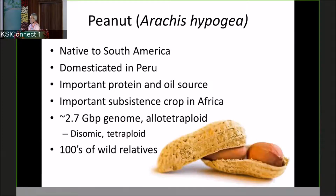So Arachis hypogaea, peanut, is native to South America. It was domesticated in the Andes, probably in Peru. I think everyone knows it's an important protein and oil source, an important subsistence crop in many parts of the developing world, including Africa. It's a relatively large genome, about 2.7 gigabase pairs, so slightly larger than maize. And again, it's an allotetraploid. Genetically, it's been thought to behave in a disomic fashion. I'm going to come back and touch on this a bit later in the talk. But we can refer to it as a disomic tetraploid. And we have hundreds of existing wild relatives and landraces in various collections here at ICRISAT, in the U.S., and in South America.